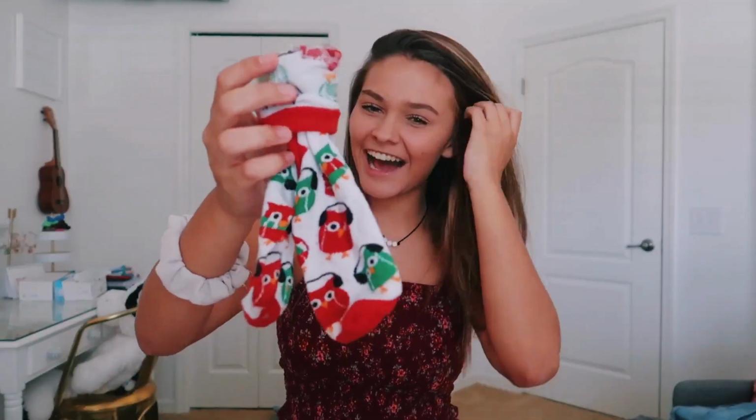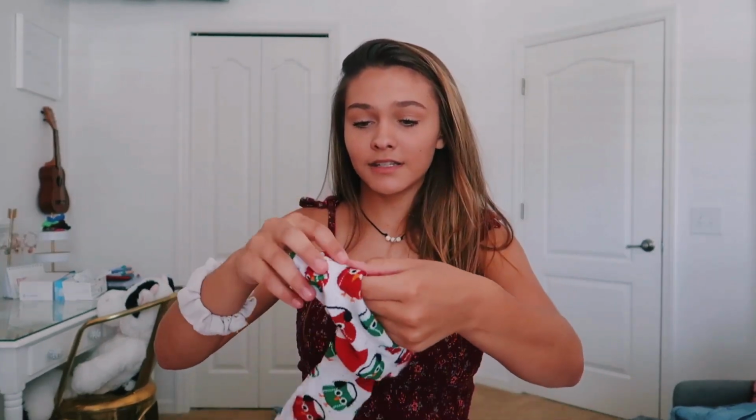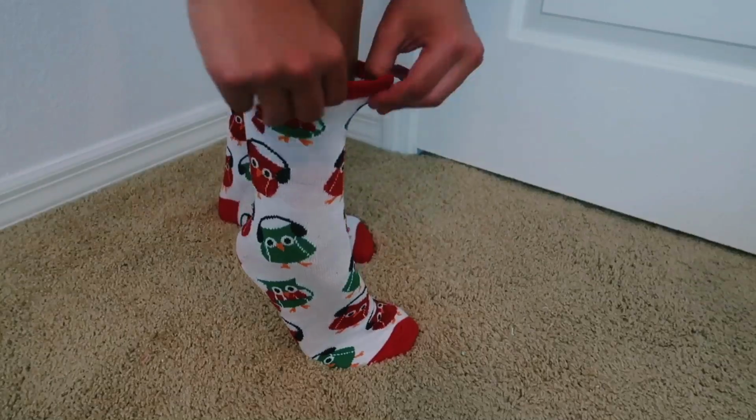So the next pair that I have are these Christmas owls. I don't know why. Me and Ellie used to have this huge collection of these types of socks, like theme socks. They were zigzag, purple, neon colors. And we got rid of all of them because we don't ever wear them. So I kept these because for cheer practice when I did it, they did a Christmas theme and stuff, always for Halloween. So I always kept these for Christmas. But honestly, if I'm in the Christmas spirit this year, and I probably will be, I definitely will be wearing these because these owls are so festive.